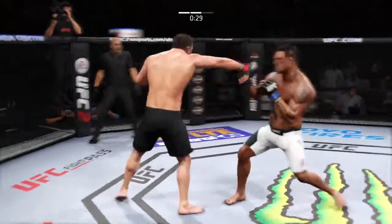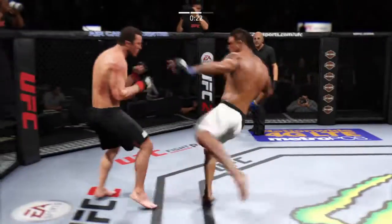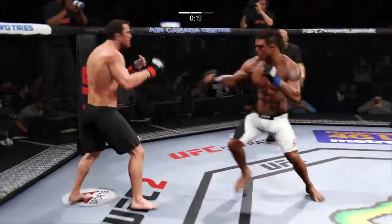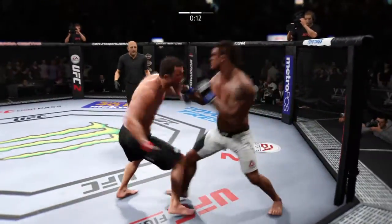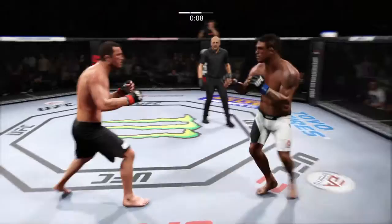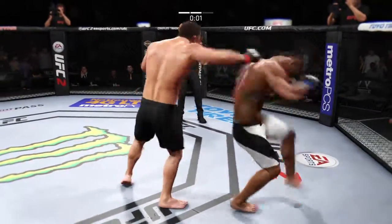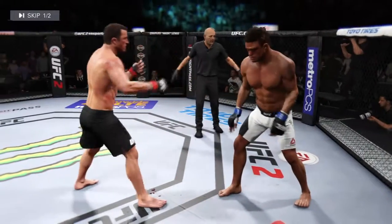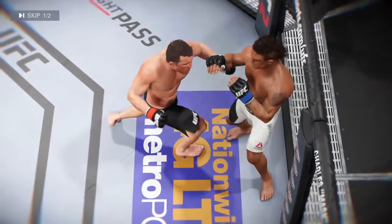30 seconds on the clock here in the round. Oh, huge kick to the midsection. He did a nice job blocking the head kick. Final seconds of round number two. Sonnen gets hit with the kick. Nice kicks. That'll do it for round number two. Let's take a look at some of the action from that round.